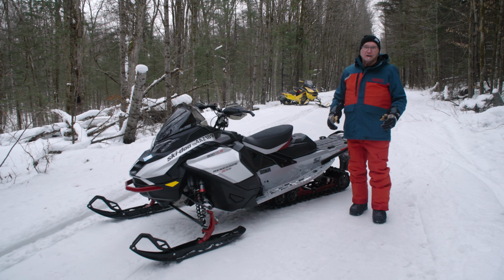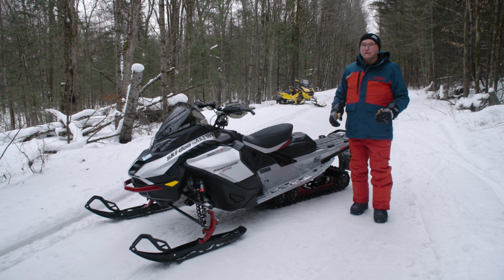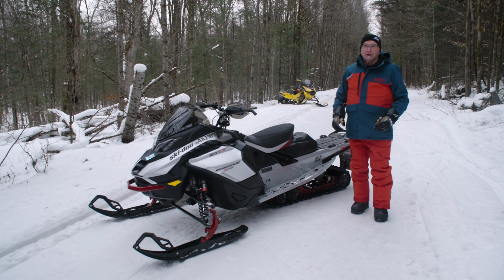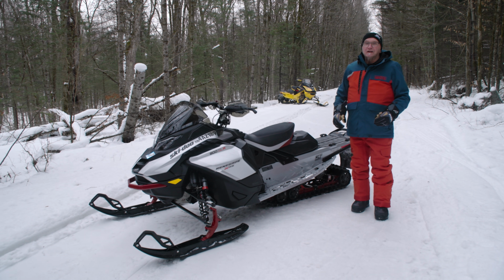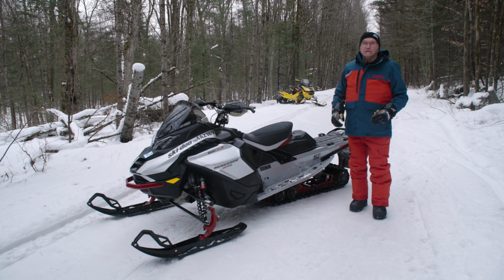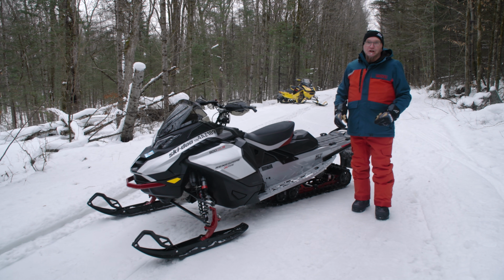Okay, so here's the deal. The 900 Ace Turbo R Renegade is one of the most versatile high-performance snowmobiles you can buy in model year 2024. You can run with your buds all day down Kevlar Lake and be in the hunt every time. This sled deserves your attention and a quick look-see before you buy any turbocharged snowmobile.